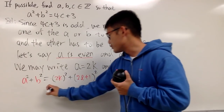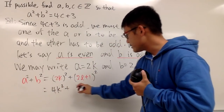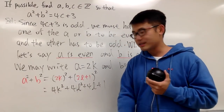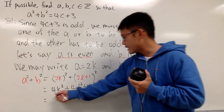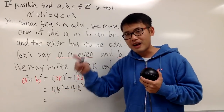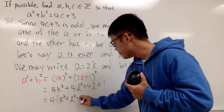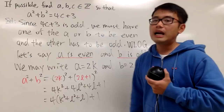And now we can just do some algebra. 2K squared is of course just 4K squared, and then when you multiply this out, you get 4L squared plus 4L plus 1. And here's the part that you have to kind of just pay attention to. Well, notice that the first three terms that we have right here, they all have 4 times, right? So you can factor out the 4. So let's do that. This is 4, parentheses, and we have K squared plus L squared, and then plus L like this. And then we have the plus 1 after that.